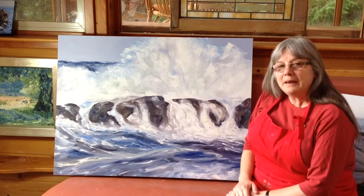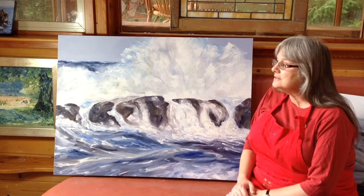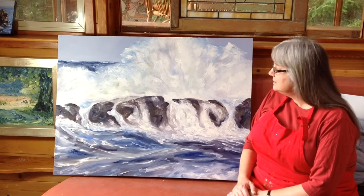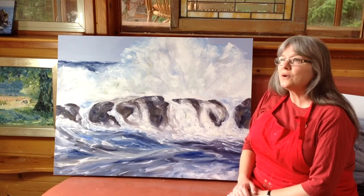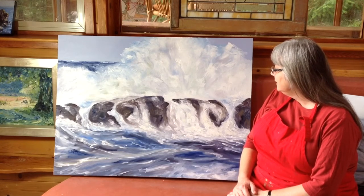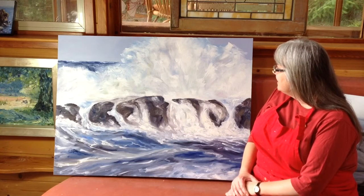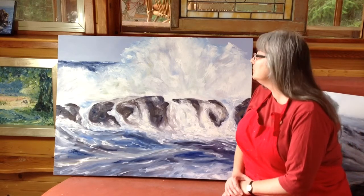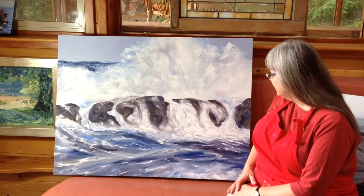But let's go to this painting. It was December 6th, 2013, not quite a year ago. And there was a large windstorm and big waves here on Main Island, on the northeast coast of the island. We don't usually get big waves, but every once in a while the winds are just right, and that happens.